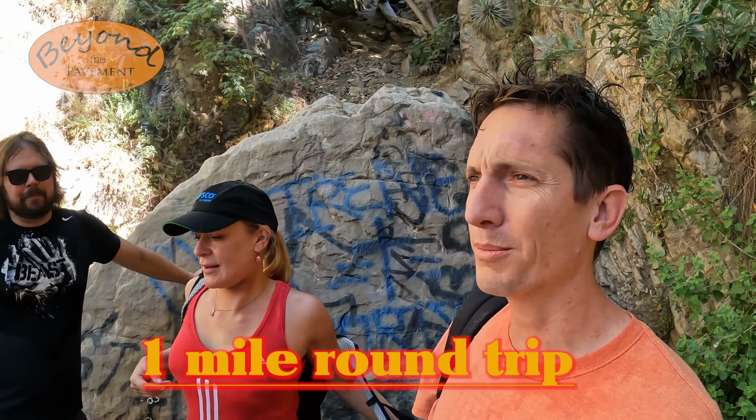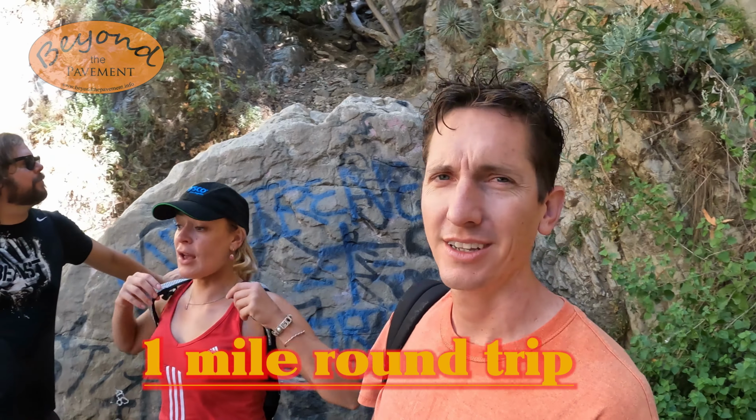This is only a half mile trail, so it's super short. Easy. So it's 1 mile round trip. Beginner, definitely beginner. Totally worth it. All right, so we're just going to head back the way we came. It's not that far of a little trip. Get back in the car, take a long ride back to Los Angeles. So here we go.